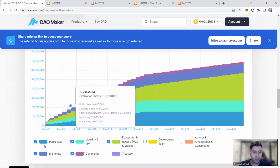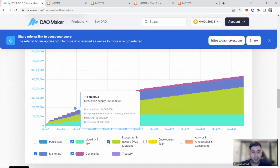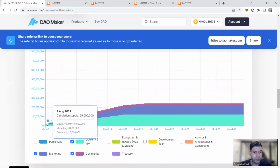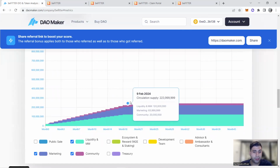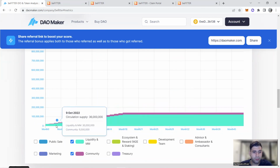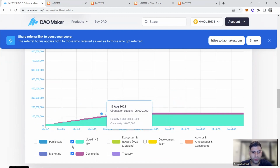Public sale, of course, I've talked about the unlocking and vesting schedule for that. For the ecosystem rewards, that's going to be from day one, because that's how they attract people to look at the project. The marketing will be released on a weekly basis, and for the first 10 months, much more aggressive, and after 2 years, it's going to slow down. There will be a small token for the community, probably airdrops and all that, and that's going to be consistent for the first 20 months.